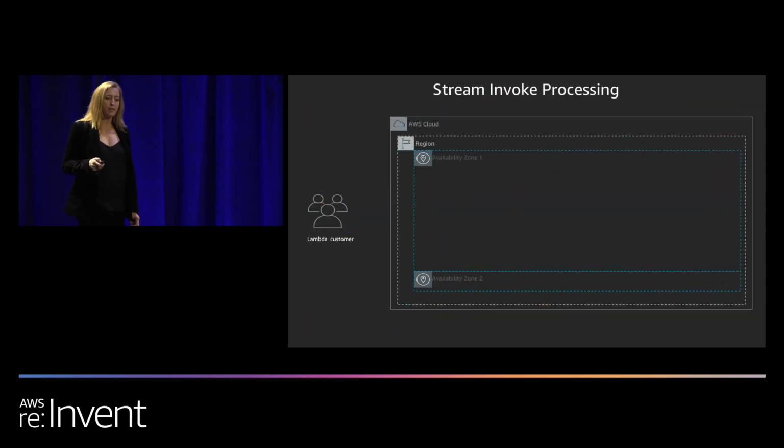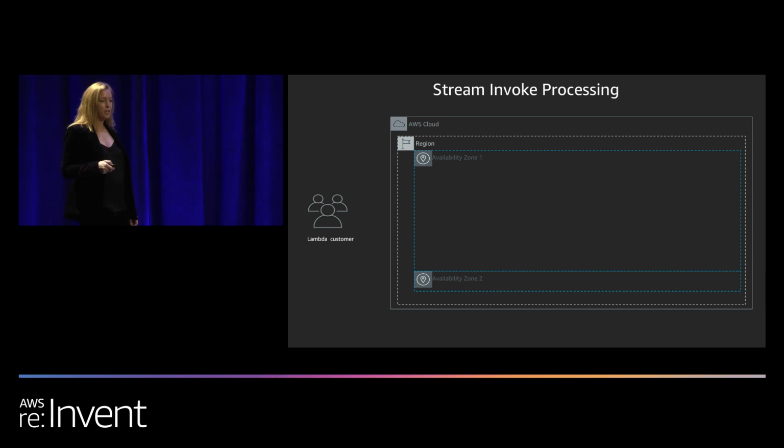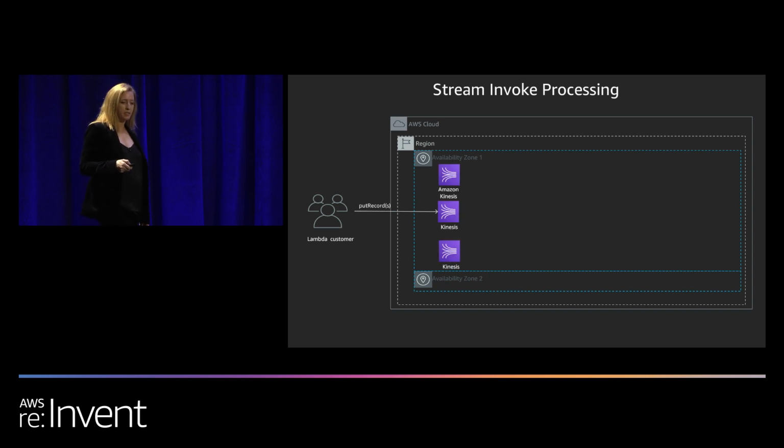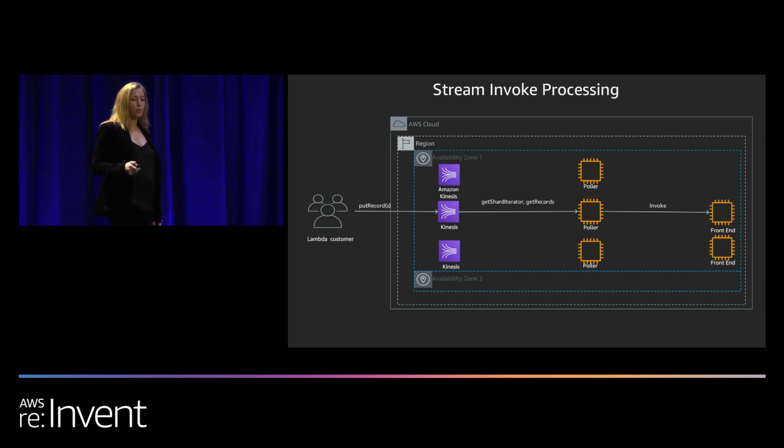So how are streaming events like Kinesis and DynamoDB processed? Your application places 1 or more records onto Kinesis. The assigned pollers receive the message from Kinesis and processes the messages by placing the messages onto the front end synchronously. Similar to what we already covered, the sync invoke path is then used to process the event.